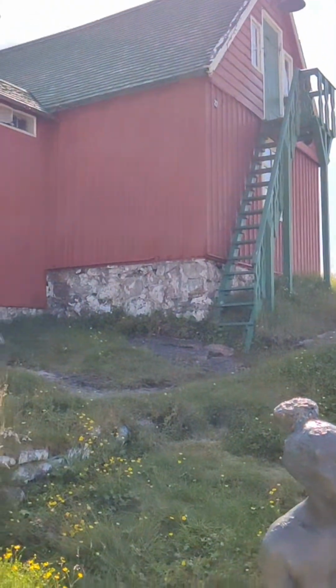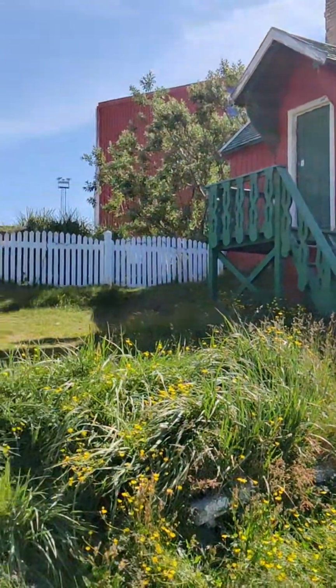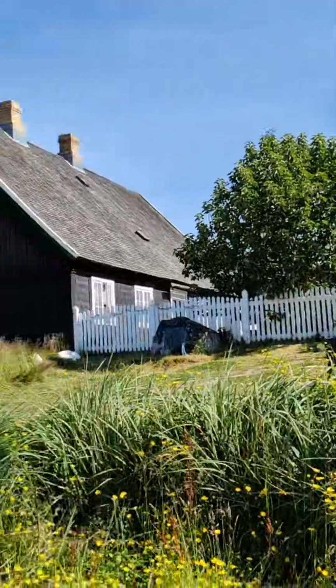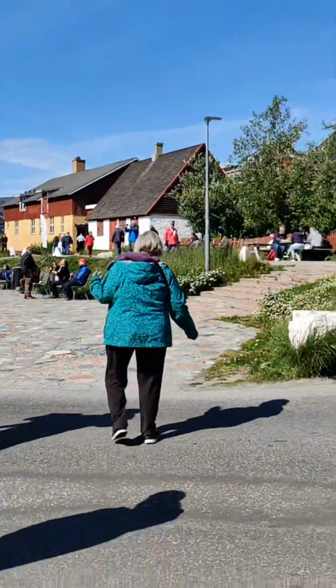This building here was the first government building when colonization started. And I'll give you more information about that later. But I just wanted you to see some of the town. We're going to come over here and talk about the fountain.